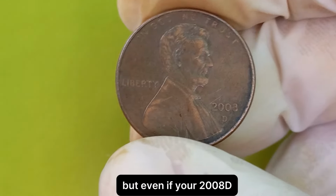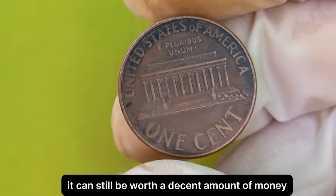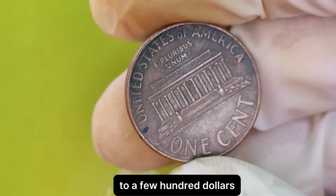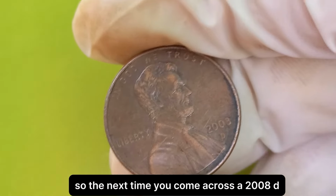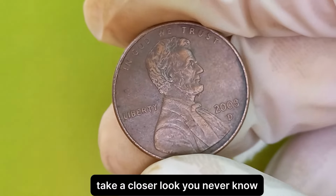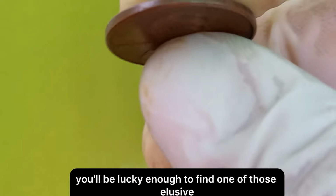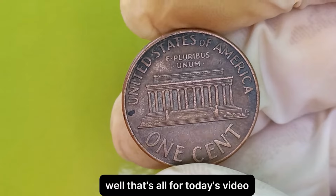But even if your 2008 Lincoln penny doesn't have any errors or is not in perfect condition, it can still be worth a decent amount of money. These coins are popular among collectors and can fetch prices ranging from a few cents to a few $100s, depending on their condition and rarity. So, the next time you come across a 2008 Lincoln penny in your pocket change, take a closer look. You never know, you could be holding onto a coin that is worth far more than its face value. And who knows, maybe you'll be lucky enough to find one of those elusive error coins that could make you a millionaire overnight.